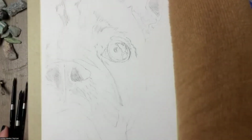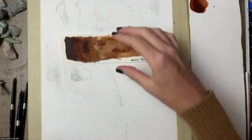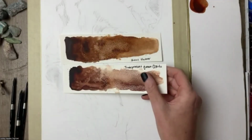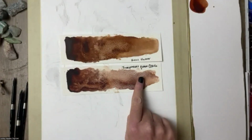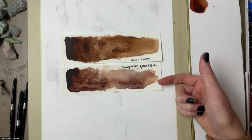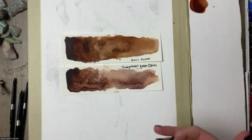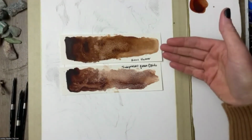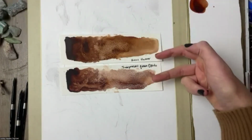All right, so these are some of the colors that I wanted to talk about just really quick. A lot of people say you have some very similar colors on your dot card, two of which are transparent brown oxide and burnt umber. So there's transparent brown, red, and yellow oxides. And for me, I've really replaced burnt umber with transparent brown oxide, but I wanted to keep both.